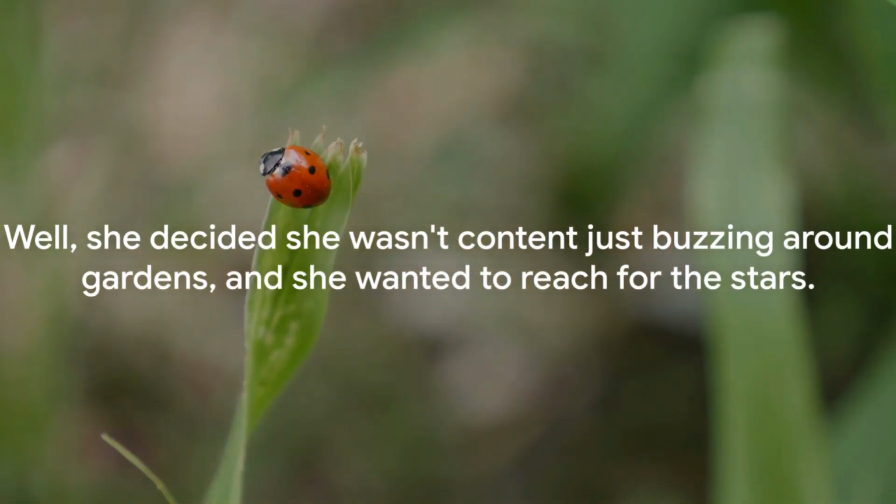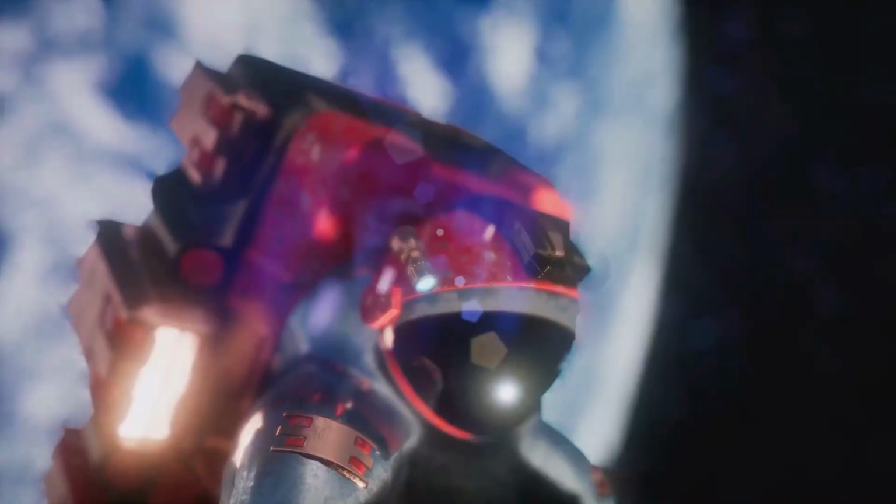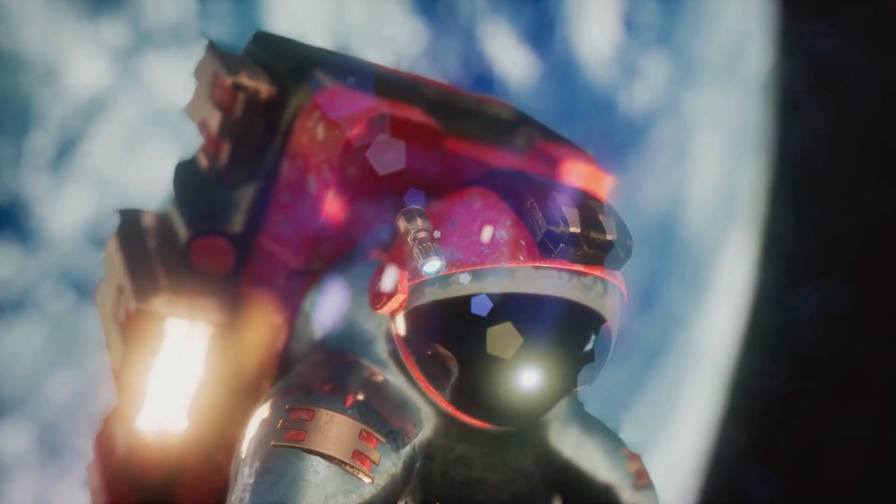I bet you didn't see that coming. It's not every day you meet a ladybug with such lofty aspirations, right? It sure adds a whole new meaning to the term space bug.